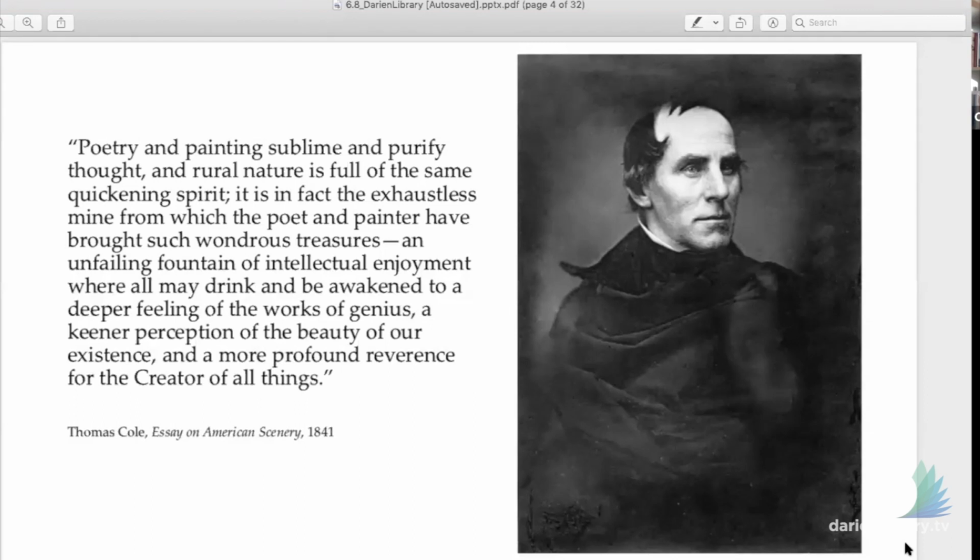And the reason why I wanted to start with Thomas Cole here is because he wrote the essay on American scenery, which I highly recommend as some reading that you could do to get inspired if you're thinking a little bit about nature and about our relationship with nature in this country. And something that I like to think about is the historical context of what was happening in the late 1800s, when Church starts to buy the parcels of land that later become Olana and starts to think about the creation of this place.